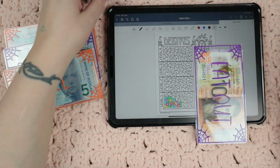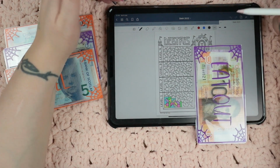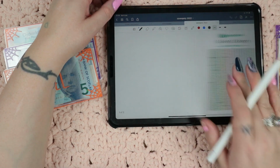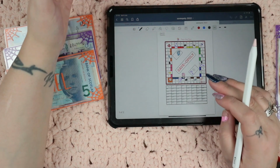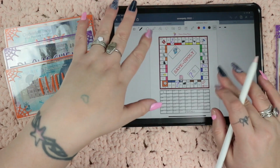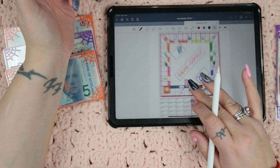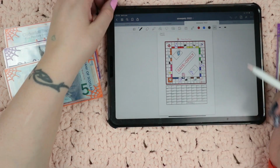But we are going to work on it. But I also want to save at the same time. So I have set myself 2 savings challenges this year. I've actually set 3. So we're going to do Savopoly again, which I've started. Week 1 we got £9. So I'm going to do Savopoly again.